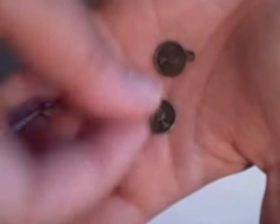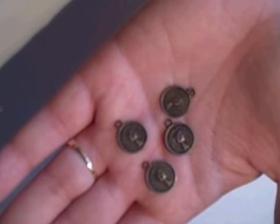I want to have these tested, though, to make sure there's no lead in them. I try to do that with all my charms because the point of a charm on a mini or a card or anything is to be able to touch it. And I don't want people to be getting a lead exposure to my things. So aren't those cute?